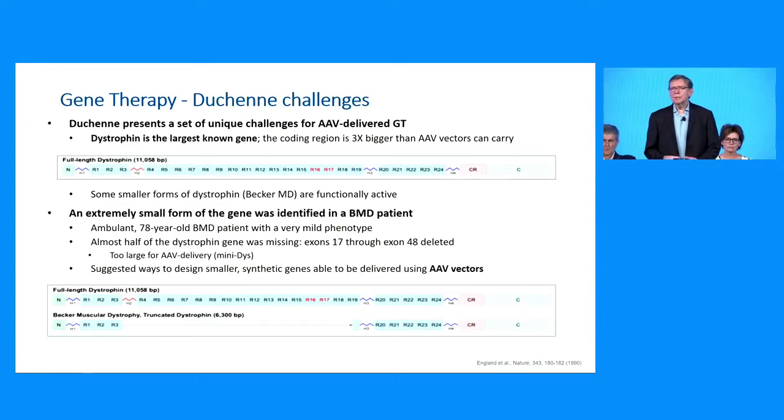So what are some of the challenges of applying these gene therapy technologies to Duchenne muscular dystrophy? And what we're going to hear about today is going to address some of these challenges. Probably the initial challenge was the size of the gene. So the dystrophin gene that is defective in Duchenne muscular dystrophy is the largest gene in nature. It's certainly much bigger than any other gene that's been found, and that causes a lot of problems. It makes it difficult to work with.